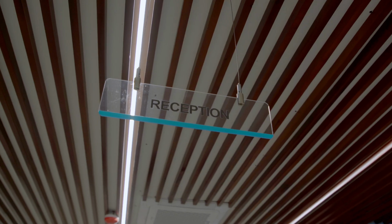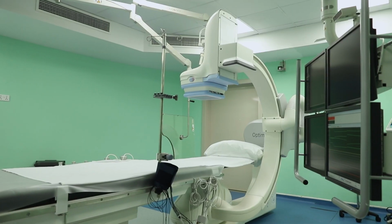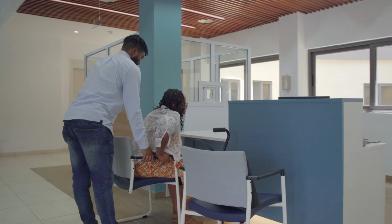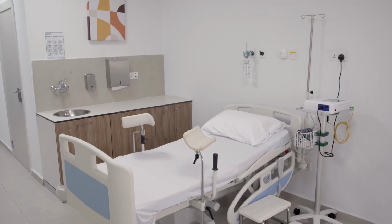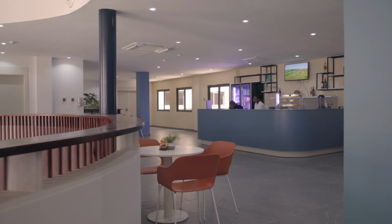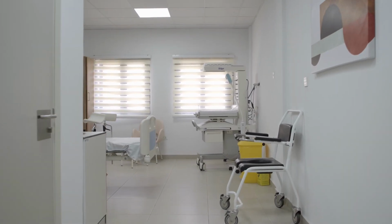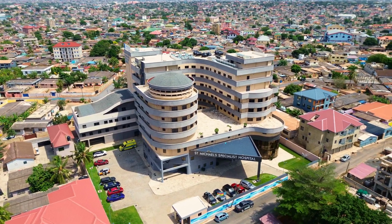Welcome to St. Michael's Specialist Hospital, located in the Greater Accra Region, La Paz, a place of luxurious healthcare at affordable charges. It's a private high-end facility offering a wide range of general and specialist services, including general outpatient services, specialist consultation in areas like obstetrics, gynecology, cardiology, and more. Inpatient care with a variety of room options, from single suite to shared rooms, day surgery. St. Michael Specialist Hospital, the hospital of the future, is here.